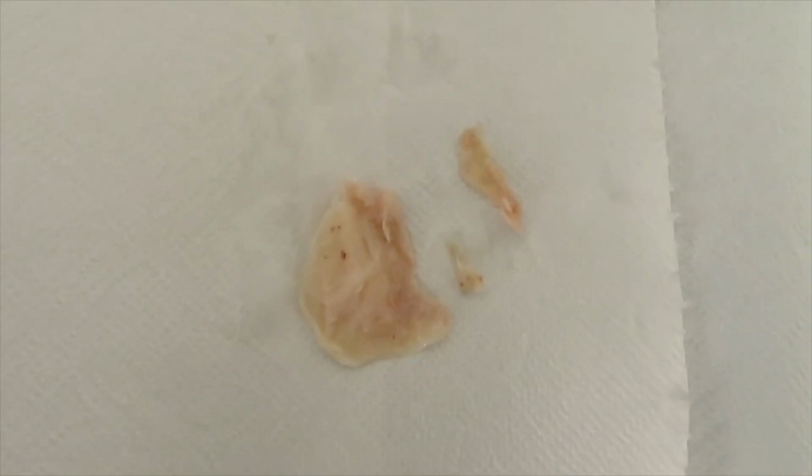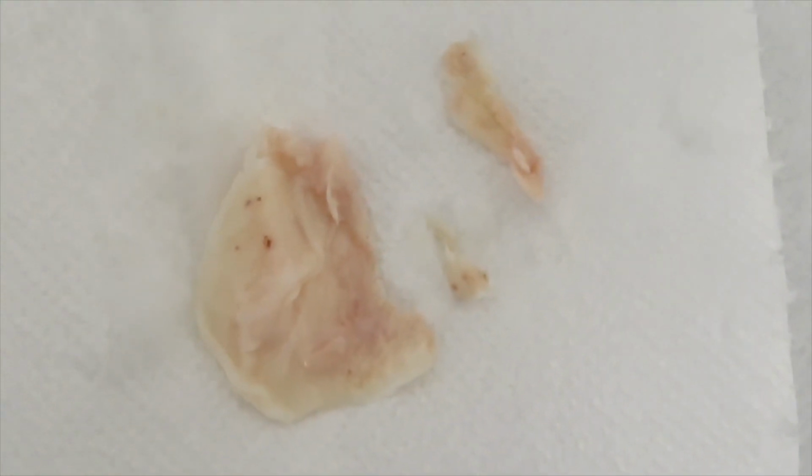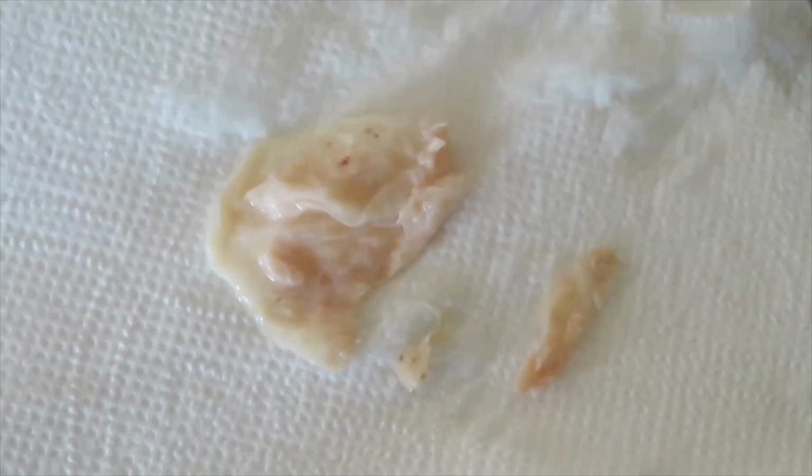I was like, oh, what's going on? And I wiped, and this bad boy came out. It's like a rubber texture. I touched it, yeah. It was rubbery. It was not really hard, but it was kind of hard. I was so shook about that. But other than that, I did not have any weird side effects.